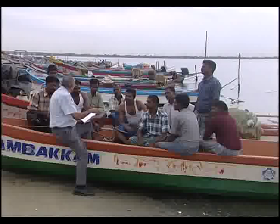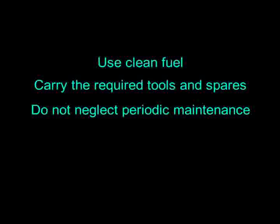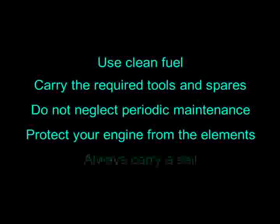Now let us recap what I have told you. Follow the daily checklist. Use clean fuel. Carry the required tools and spares. Do not neglect periodic maintenance. Protect your engine from the elements. Always carry a sail. I can assure you that if you follow these steps, the fishing trips will be smooth and trouble-free.